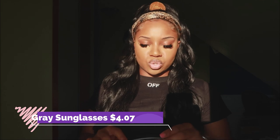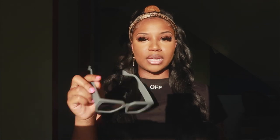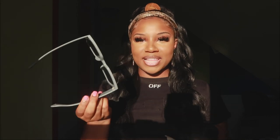All right, y'all, moving on to some accessories. I do have these super bomb sunglasses. This is what they look like. They are a charcoal gray color, and they have blackish blue lenses on them. They are chunky, and it's an industrial type of vibe and look. They are really serving right now. I don't want to put them on my face because I have a ton of makeup on, and I don't want to get my makeup on my sunglasses right now.